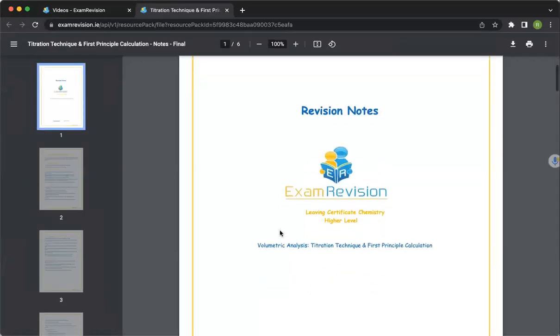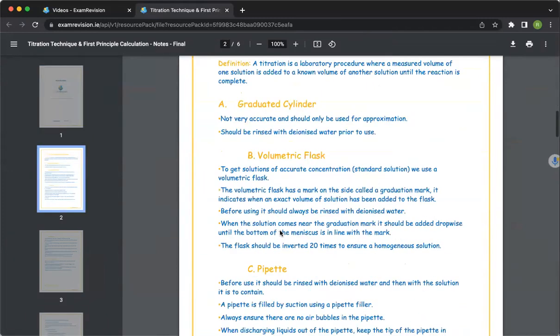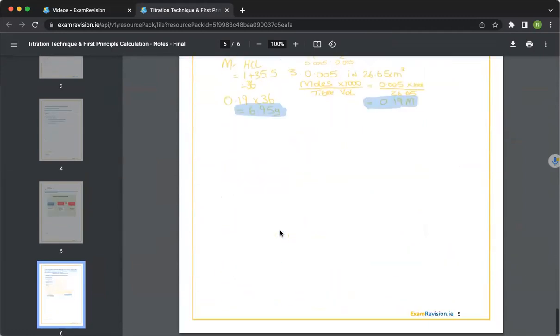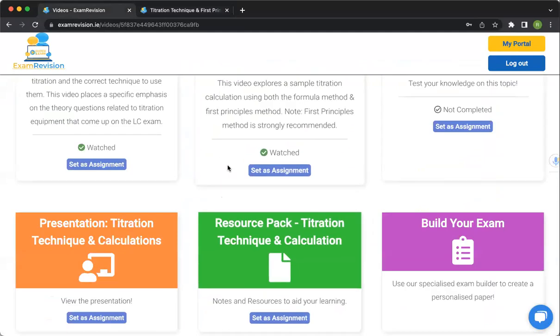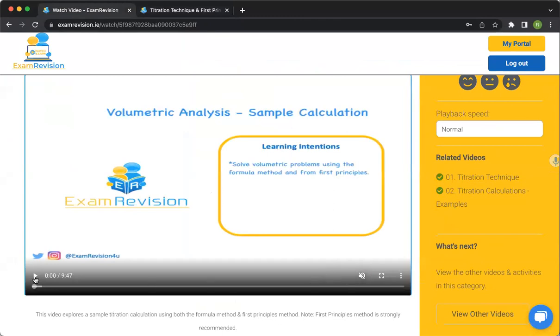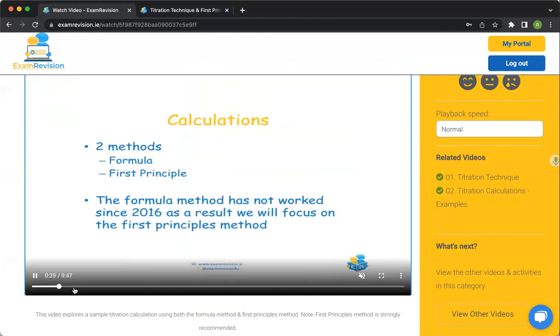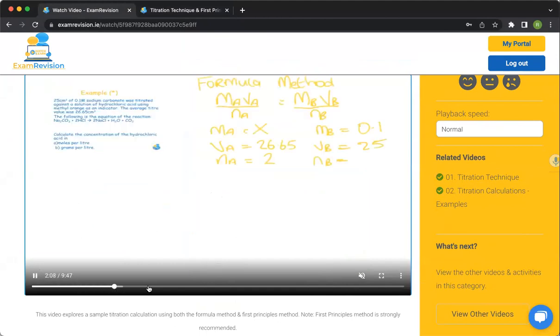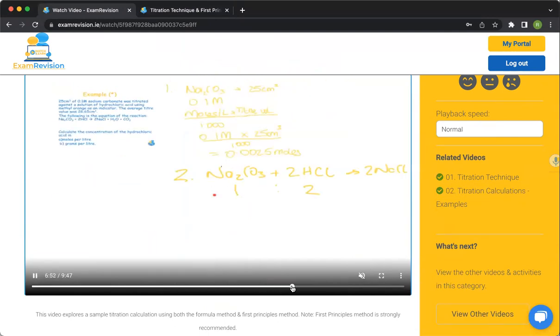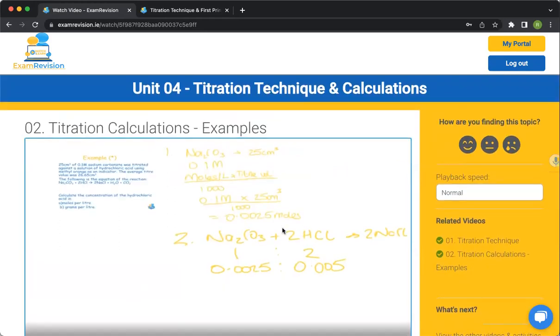So if we just open up the notes there to have a little look, we can see here that I go through all of the equipment that you need. I give you tips, and then I go through the first principles calculations with you and give some examples. So that is all covered also in these videos here. So if we click into the titration calculations video, we can see here that I go through the first principles method in completion. I explain it for you, and I go through it step by step for an example in an exam paper. So that is the exam revision content there for your titrations.